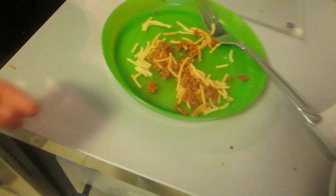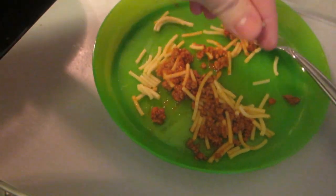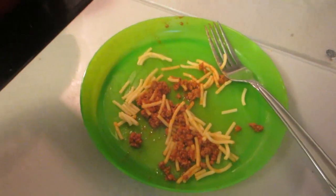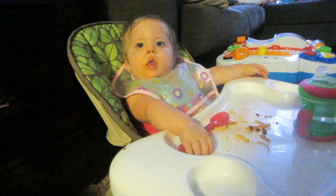I don't remember having to share my food like that, but anyway, I cut up these little pieces and put some meat with it. She's probably going to eat this up in 2 seconds, but I thought I'd fix that, and then I'll fix some more if she wants more or feed her some of mine, of course. I thought we'll see how she likes it. Well, I would say Claire's liking it. You're eating it up, aren't ya?